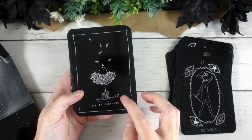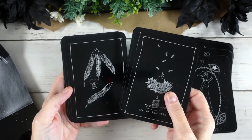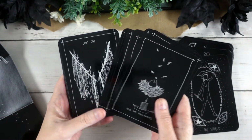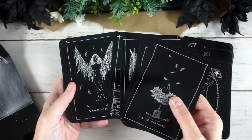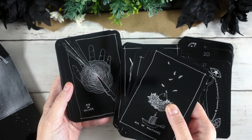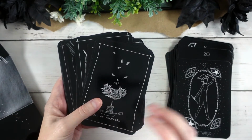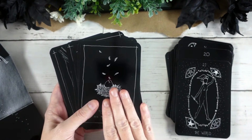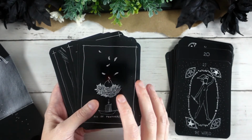So let's take a closer look at the minor arcana now, because as you might have noticed, this is very much a pip deck. We don't have full scenes depicted in each of the cards. We just have the idea, the symbolic, numerological, and elemental representation rather than a full scene being depicted. So while it's still an illustrated deck, it doesn't have scenic minors, it has pip style minors.